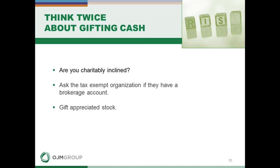Think twice about gifting cash. Now, we certainly are not trying to talk you out of any charitable inclinations. The point that we want to make here is that you want to be very strategic about how you gift to a tax-exempt organization. You'll find that more often than not, these organizations have a brokerage account. The best strategy you could implement is to gift appreciated stock. And this is particularly compelling if you have a concentrated position in a security.